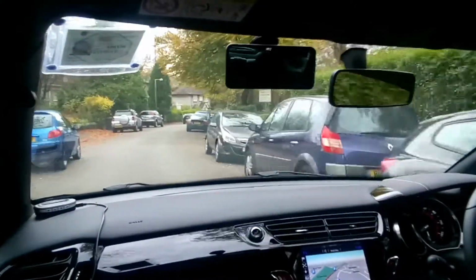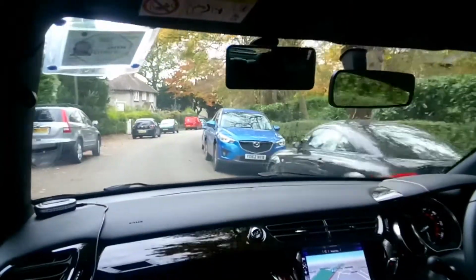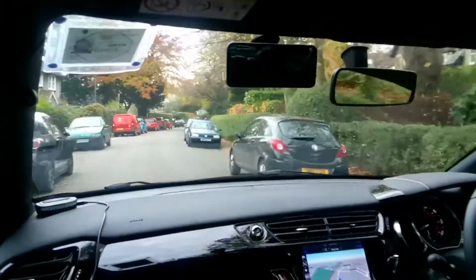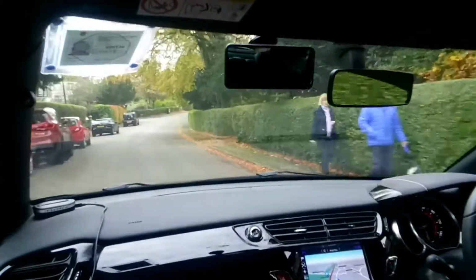But again, I'm looking second, third, fourth car up, looking for reflections in their car doors of anything that might be coming. Now, by way of a demonstration, we're just going to anticipate. Let's say for example there was a car coming. This is how we would react.